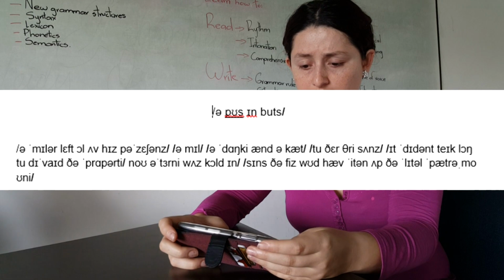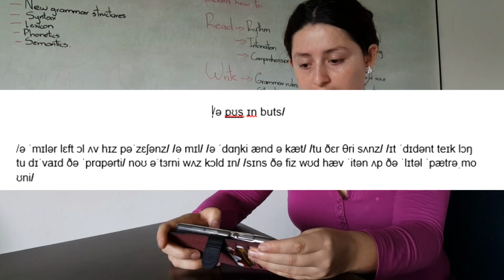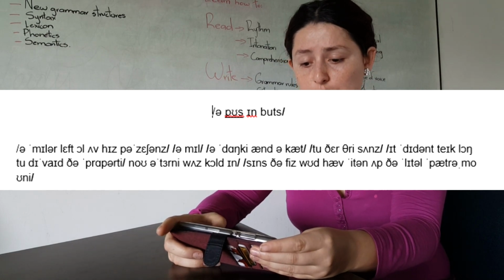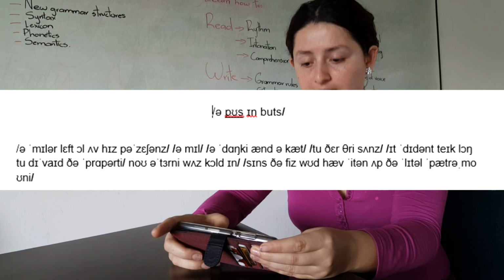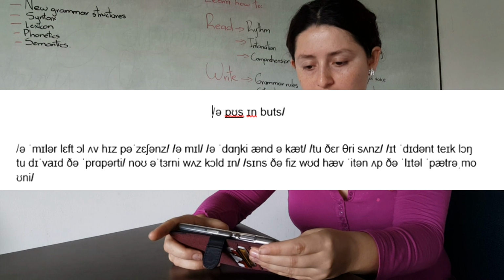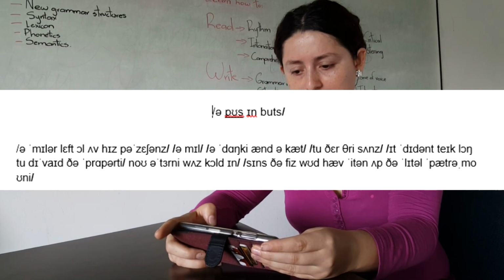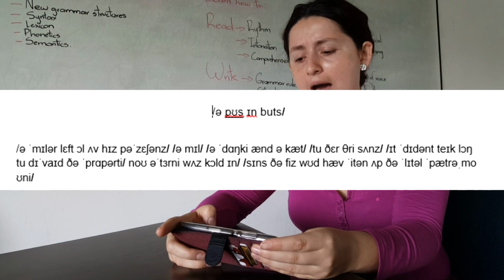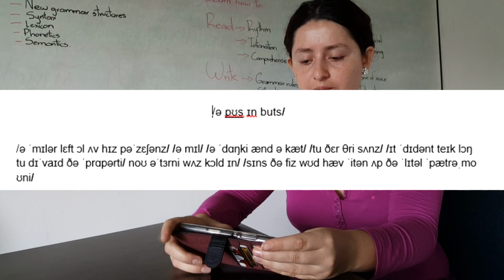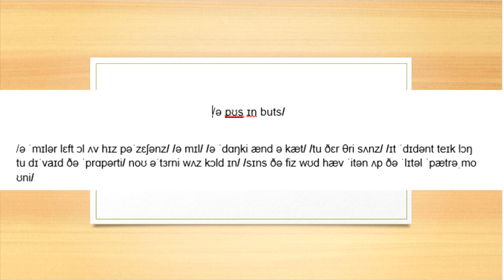A miller left all of his possessions, a mule, a donkey, and a cat, to their 3 sons. It didn't take long to divide the property. No attorney was called in, since the thieves would have eaten up the little patrimony. Patrimony, yes.